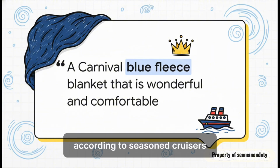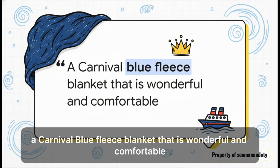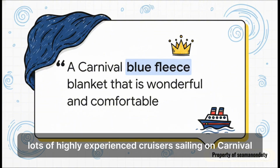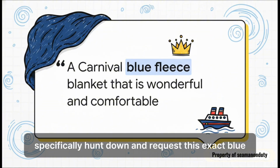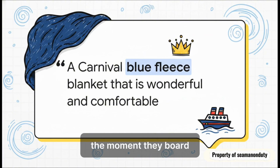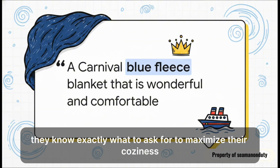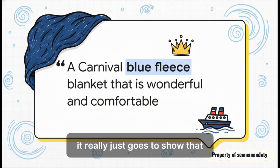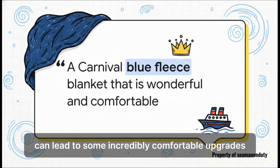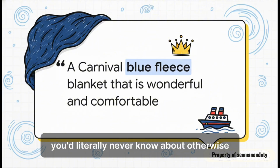According to seasoned cruisers, there is, and I quote, a Carnival blue fleece blanket that is wonderful and comfortable. It's practically legendary in cruise circles at this point. Lots of highly experienced cruisers sailing on Carnival specifically hunt down and request this exact blue fleece blanket from their stewards the moment they board. They know exactly what to ask for to maximize their coziness. It really just goes to show that knowing the somewhat hidden inventory of your particular cruise line can lead to some incredibly comfortable upgrades you'd literally never know about otherwise.